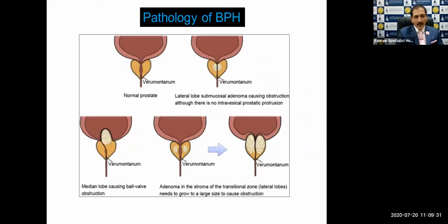Now, the prostate, as we know, has two main lobes, which are the lateral lobes and the median lobe. The growth of the prostate can be symmetrical or asymmetrical. We can have a completely submucosal adenoma. We can have a median lobe causing a ball valve effect. We can have the lateral lobe progressively growing into a median lobe, and all these will impact the type of symptoms the patient presents.